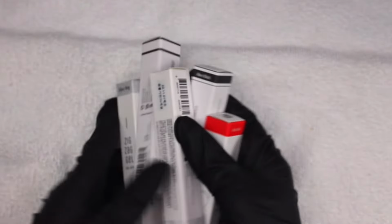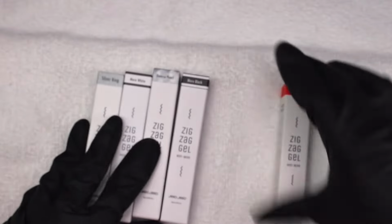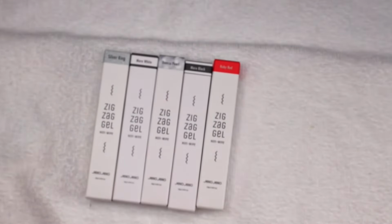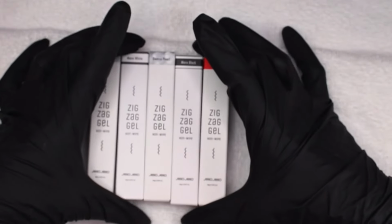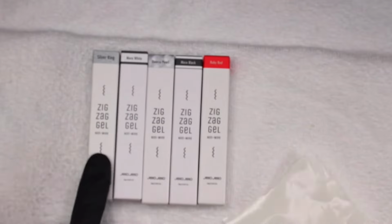All right, and then out of my last haul, I bought what are called these Zig Zag gels. Now these Zig Zag gels are by Jello. They are a 3D gel, and their job is to provide those designs on the nail that you don't have to wipe, because as you see, they're non-wipe.